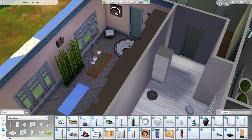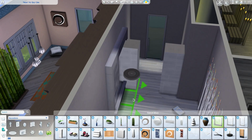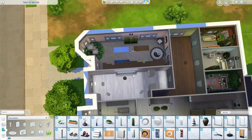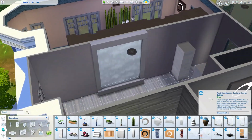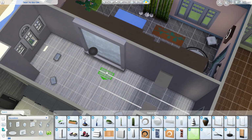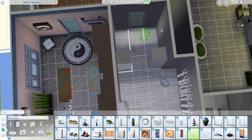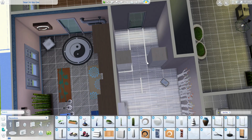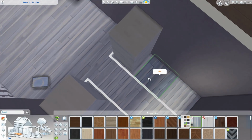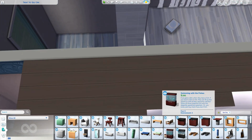So anyway, now we are up to the meditation room, which is a little bit more modern. I used a bunch of the tree wall stencil things from, ooh, which pack did that come out in? We've had several tree wall decoration things. I don't remember which one they were from. Maybe Parenthood? In any case, I used that to create a forest indoors type of thing.